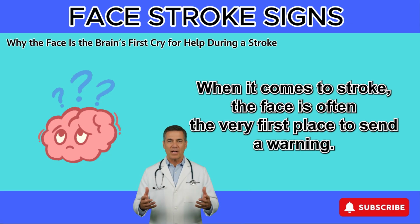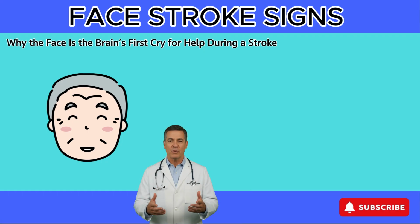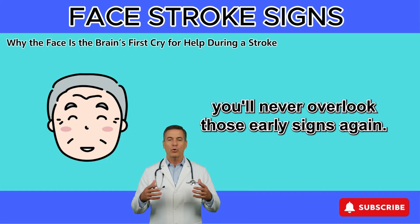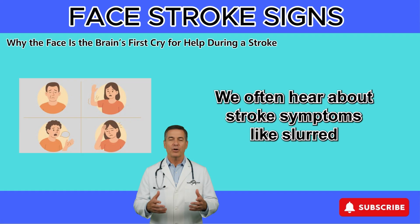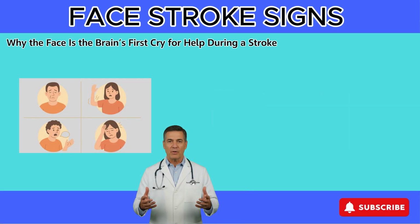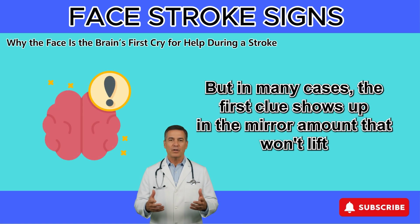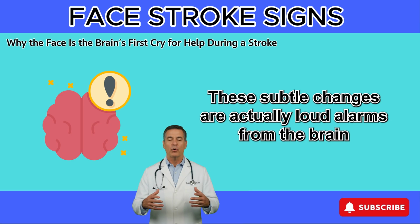Why the face is the brain's first cry for help during a stroke. When it comes to stroke, the face is often the very first place to send a warning. That's not a coincidence, it's science. Once you understand why the face changes first, you'll never overlook those early signs again. We often hear about stroke symptoms like slurred speech, weakness in the arms, or trouble walking. But in many cases, the first clue shows up in the mirror: a mouth that won't lift, an eye that won't blink, a forehead that stays still.